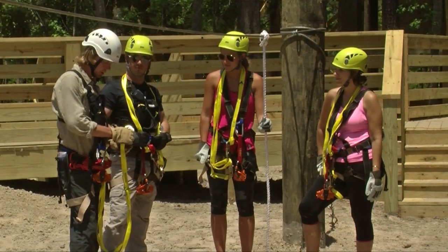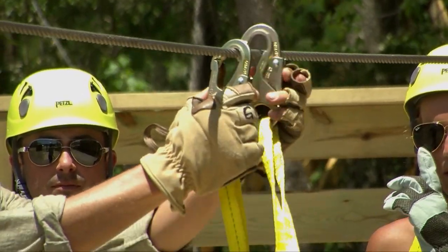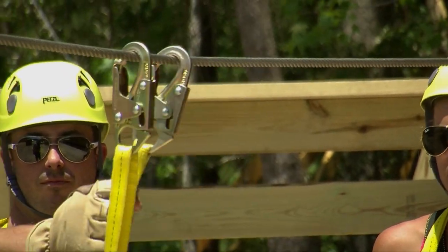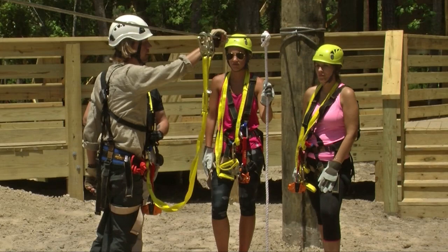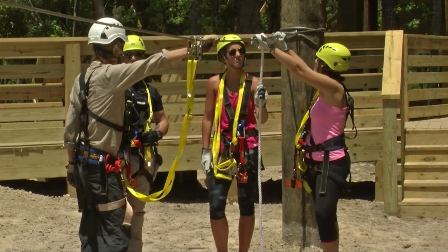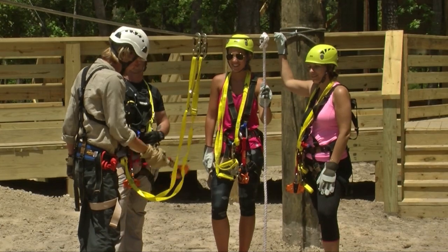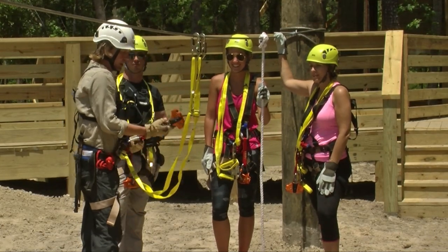That sounds good. All right, these are your whitetails. They're going to be falling behind you today. Each one of them holds 5,000 pounds of pressure. This cable itself holds 26,000 pounds of pressure. So even if you ate all you can eat this morning, you're still not going to fall off the zip line.